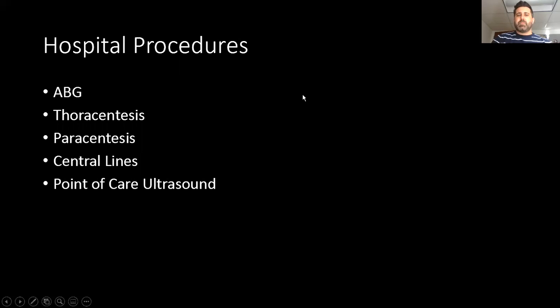I want Dr. Simquick just to pop in real quick to talk about hospital procedures, because when we're talking about office-based procedures, I think it's worth noting, in addition to ABGs, thoracentesis, paracentesis, central lines, when you're in the ICU, point of care ultrasound, anything else we're missing in terms of our residents there? From that list, probably just LP, right? Okay, so lumbar punctures, yes.